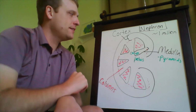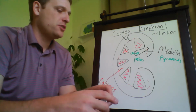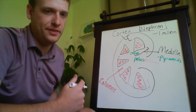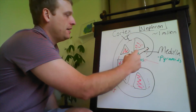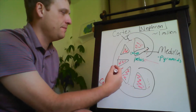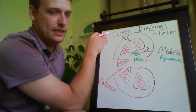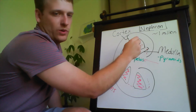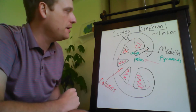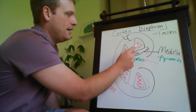So in the cortex, that's where you're going to have blood being delivered to the nephron. So you have your artery that's going through, again, the hilum of the kidney, and it's going to be branching off. That artery is going to branch off, and we'll take a closer look at the blood supply of the kidney. But blood is going to be delivered out to the cortex, where the filtering apparatus begins. And that filtering apparatus is going to kind of weave its way in and out of the medulla. And we'll see why this is important. But again, the two main regions of the kidney would be the cortex and the medulla.